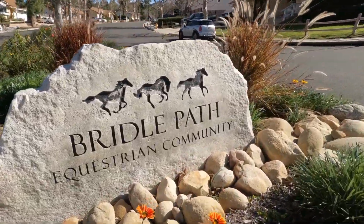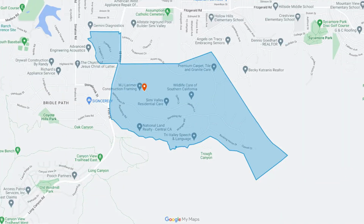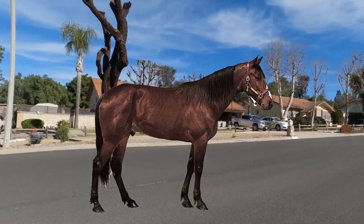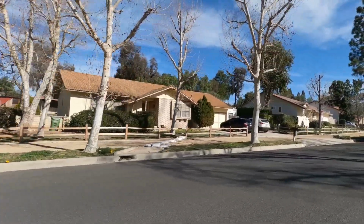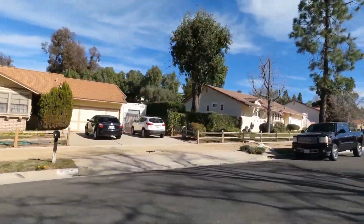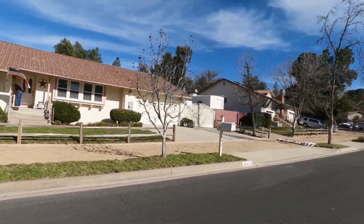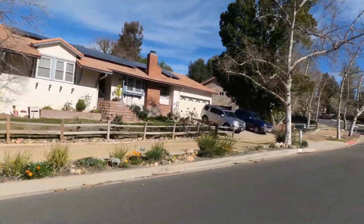Okay, Bridle Path is an equestrian community. It's in the very southern part of Simi Valley, and it's known for horses. There are a lot of horse trails there. The horse trails run throughout the whole neighborhood. And usually these homes have plenty of land with them to accommodate the horses, of course. You're also going to see homes with large driveways, so you can park your horse trailers or RVs there.